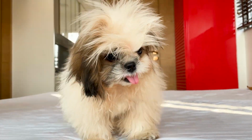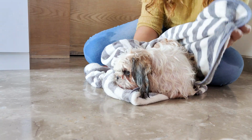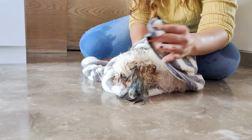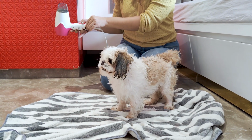Moisture is one of the biggest causes of ear infections in Shih Tzus. After a bath or a swim, make sure to dry their ears thoroughly. Use a soft towel to gently pat the inside of their ears and let them shake their head naturally to get rid of any trapped water.